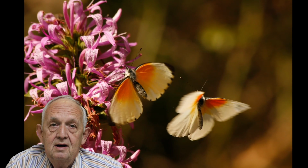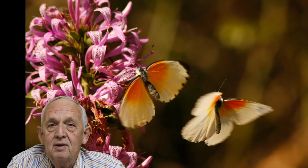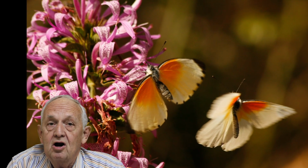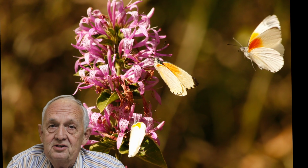And so, butterfly reproduction is not just about passing on genes, but about careful choices, strategic behaviors, and remarkable adaptations, all working together to give the next generation a fighting chance.